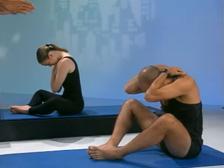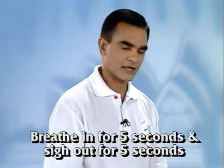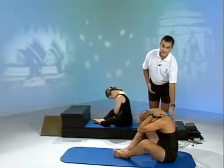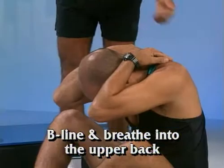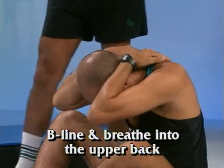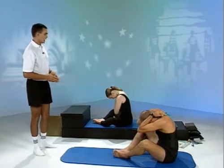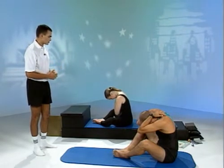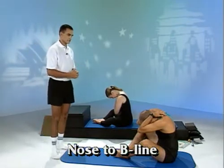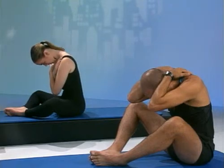Take a breath in without moving, breathe out, and slowly curl in towards the beeline again. Keeping in mind that you're breathing into the upper back. Hold for the breath in, breathe out, and curl forward again. Hold the position for the breath in through the nose, and a deep sigh as you curl forward, nose to beeline, keeping the neck and shoulders relaxed. If your shoulders are hunching, just let them drop slightly. Another breath in, and again a deep sigh out.